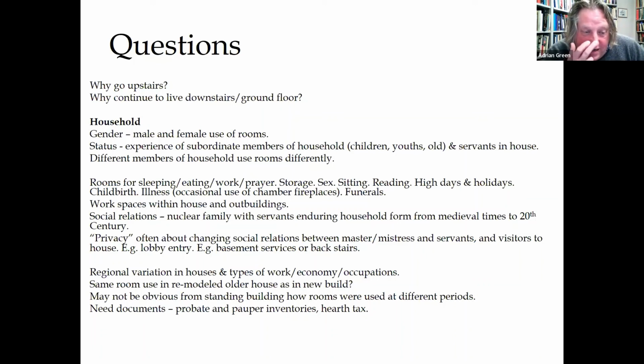And the rather frustrating question, I think, for us, when we're looking at buildings, because we tend to look at buildings in terms of how they were changed as buildings, is are people in buildings of different periods, older houses alongside new builds, actually using rooms in similar ways in any given generation, whether they're in an old house or a new house? And it may not be obvious from standing buildings how rooms were used exactly, which is why, if we can, we use probate and pauper inventories, the hearth tax and other sorts of records.